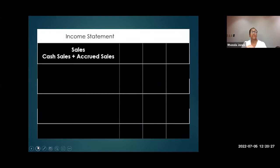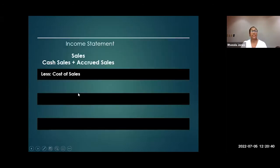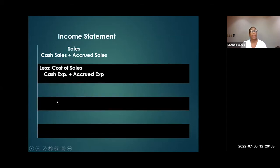We know that if we want to see how much sales we have accomplished, we know to look at the income statement. So we know we have made sales, both cash sales and accrued sales. Okay, these are sales that we have not actually got paid for yet, but we count those in the income statement. So income statement: sales, cash plus accrued sales, less cost of sales. So what did it cost us to make these sales? We talked about that, cost of goods sold. And so we're going to have the cost of sales, the cash expense, and accrued expense.